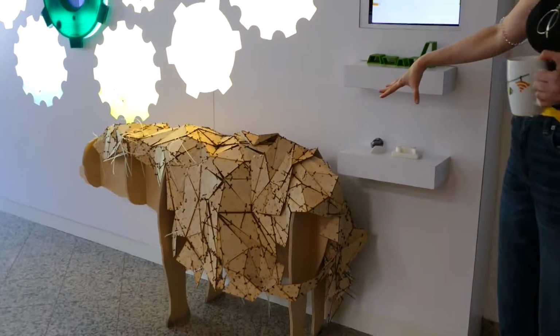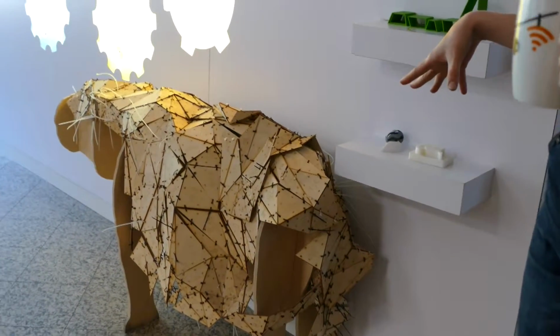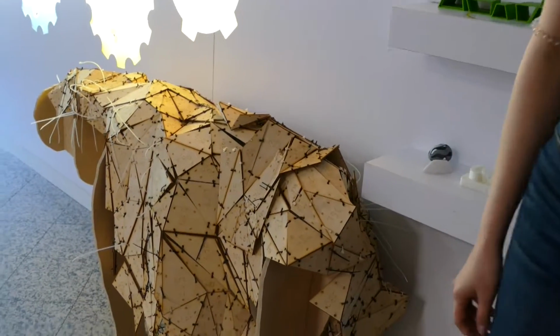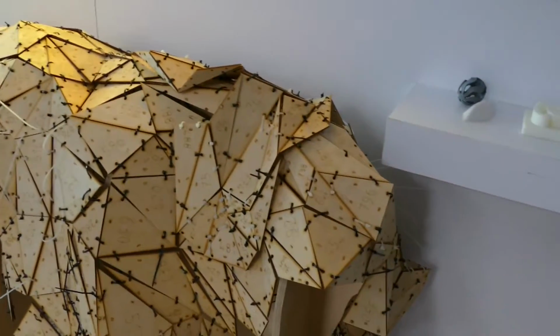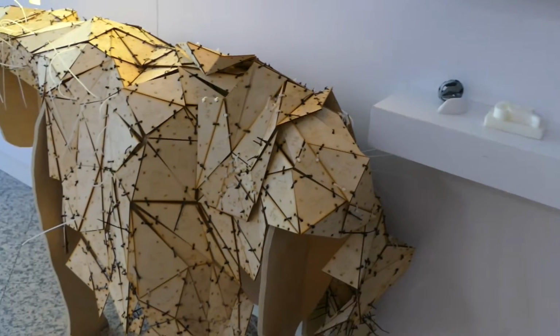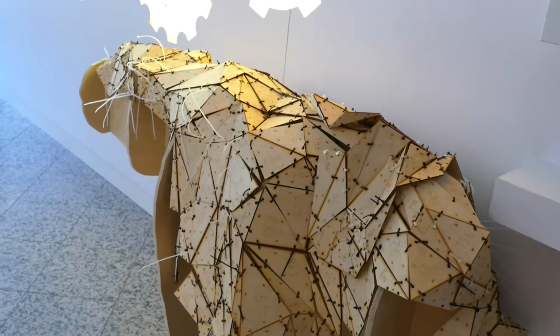We do have this Mr. Bear here. It is still being assembled from laser cut pieces of thin plywood. Was this like an open source design then? I think so, because I see the numbers. The numbers are like the puzzle pieces, so you can know which one to attach.